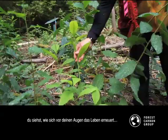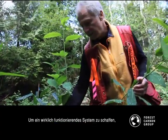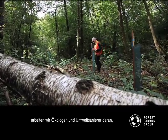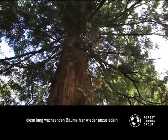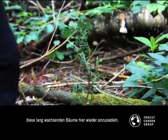Well, there's always something exciting about new vegetation. You can just look at this. It's life coming back on a site. So to fully achieve a functioning condition, we as forest ecologists and restoration ecologists work to put those long growing trees back on that site.